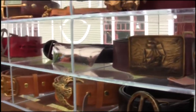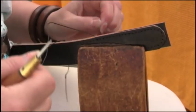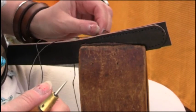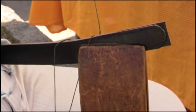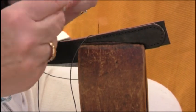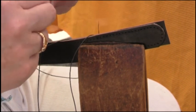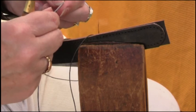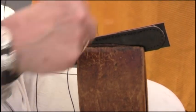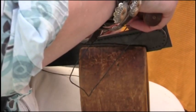What got me into leatherwork, originally I trained race horses, and I galloped race horses and did train some of my own at Rockingham Park. And I needed a new pair of chaps. And the lady that made my first pair of chaps left the track, and I went and bought 2 hides of leather, bought an antique sewing machine, and self-taught myself. I'm all self-taught.